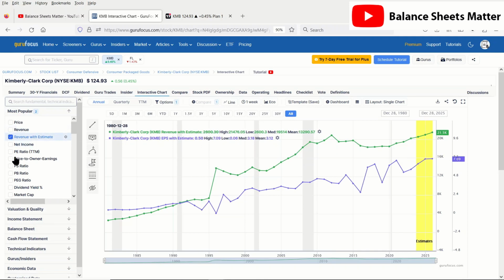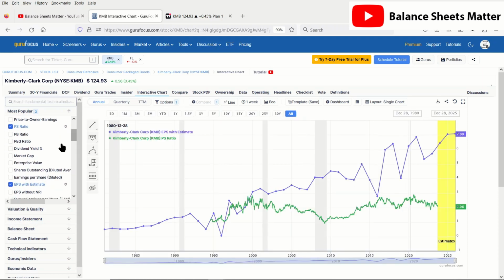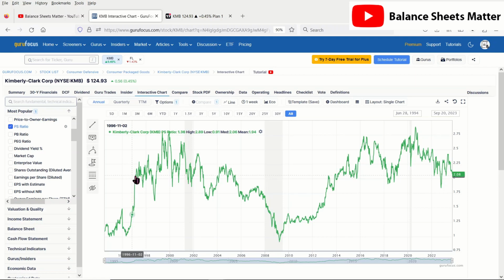So now let's take a look at their price to sales ratio, because overall their margins have been relatively stable from what we were seeing. So this can tell us something. And you can see, I'll just draw some lines here so it's a little bit easier to see, but a lot of the time you have this lower range, which is right about here, which is attractive.